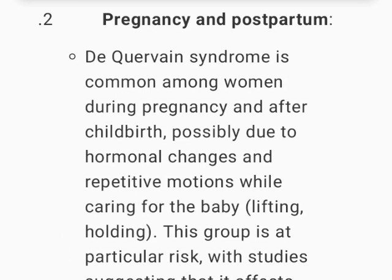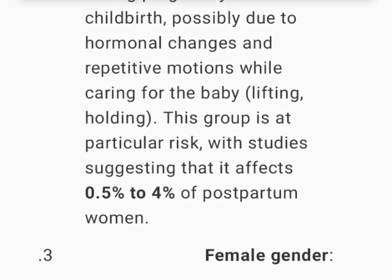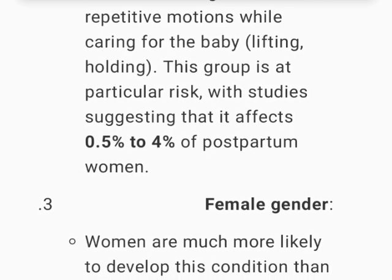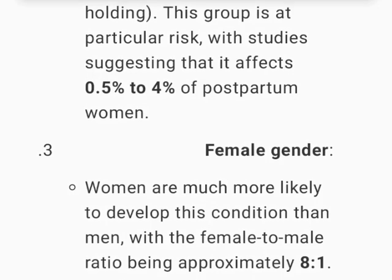Number 2. Pregnancy and postpartum. De Quervain syndrome is common among women during pregnancy and after childbirth, possibly due to hormonal changes and repetitive motions while caring for the baby, lifting, holding. This group is at particular risk, with studies suggesting that it affects 0.5% of postpartum women.